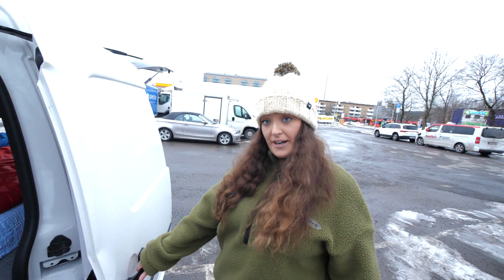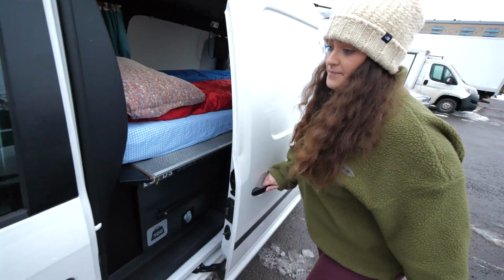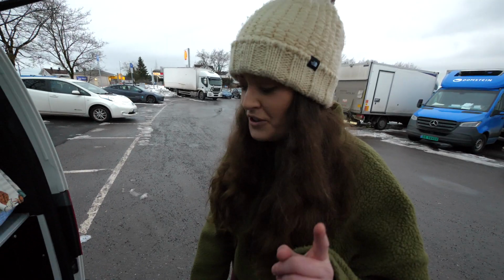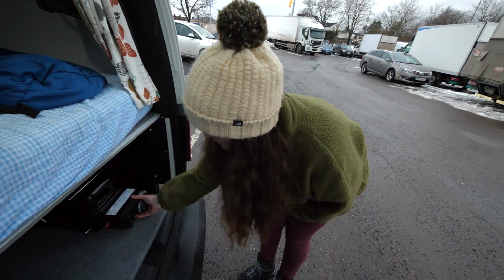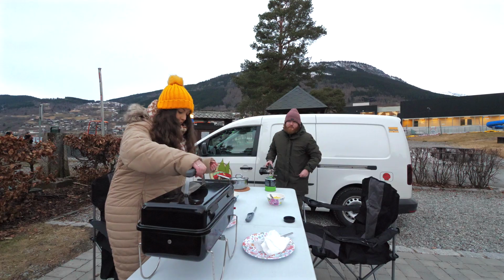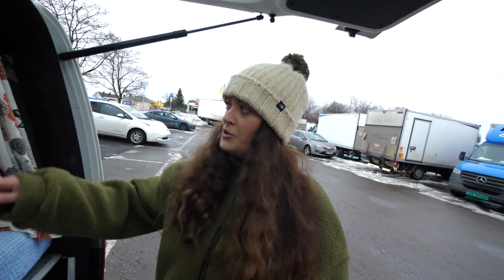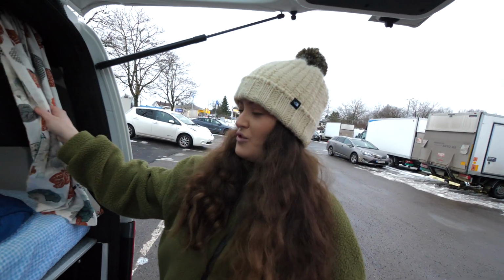Also there are 3 ways into the back of the van. As you can see, this side door here, there's also a side door on the other side, and then we have the back door which I showed you earlier on. Also, I forgot to mention, there is a gas grill that comes with it too, so this is ideal if you want to have a little barbecue, maybe pick up a few burgers. This is it here, so that was really handy. We also have curtains on each window of the van just for privacy.